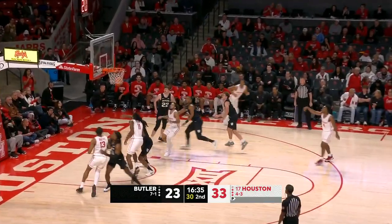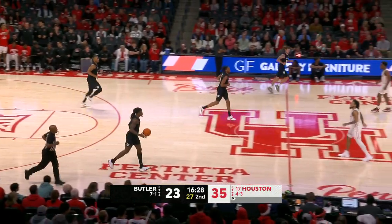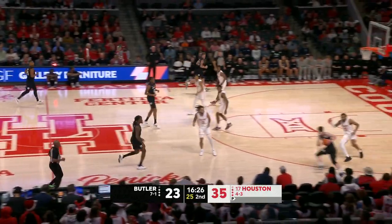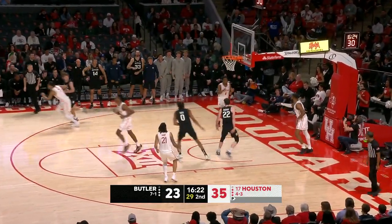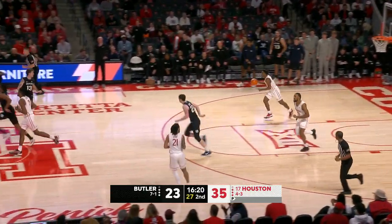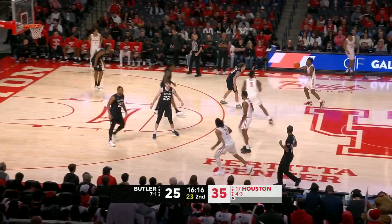LJ Cryer, the pull-up jumper off the screen. The ironic thing is, if you're Thad Matta and we talk about Telford and Brooks, Sharp and Cryer really, how about that move by McCaffrey? Right to the bucket, Patrick McCaffrey with a game-high 11. Let's go back down on Patrick McCaffrey.